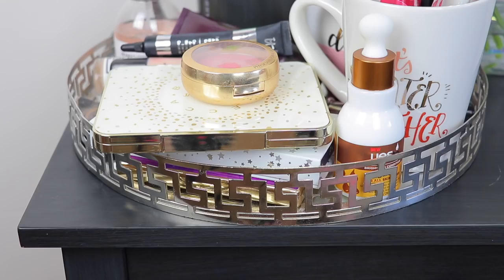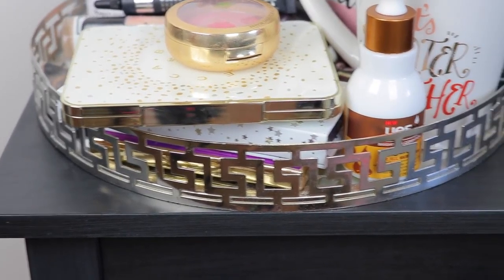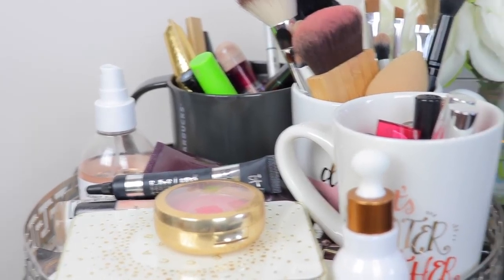I put it all on top of this mirror tray right here that I got from Home Goods, I believe. I don't know. I just like the way that it looks. I put everything on this glass mirrored tray. I think it just looks nice with the makeup on top of it and adds a little pizzazz, if you will. I don't know. Anyways, I just like it.